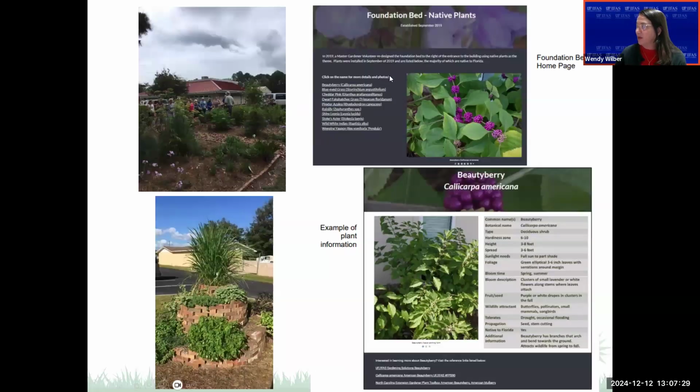They also do a great job of writing up each plant, so folks can really learn a lot, and they hold classes in these gardens as well. And then as a consumer, if you've attended that class, when you come back, you may want to come home and look it back up on the internet. So they have done a great job creating a virtual demonstration garden.